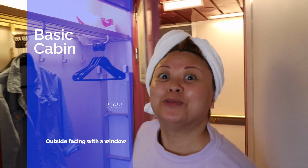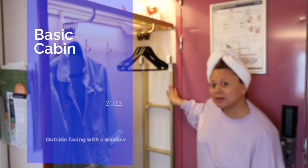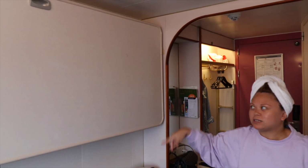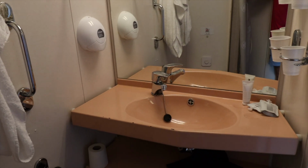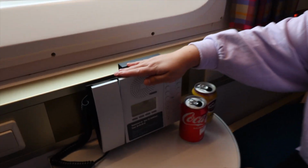Welcome to the mandatory room tour. Here's our ladder for our bunk beds. I'll show you later how it works. Some hangers, 1 plug stick, vanity mirror. Oh, this is our bunk beds. There's 1, 2, 3, and 1 couch. 1 bathroom. And a small table and a phone, but for emergency only. And our view.